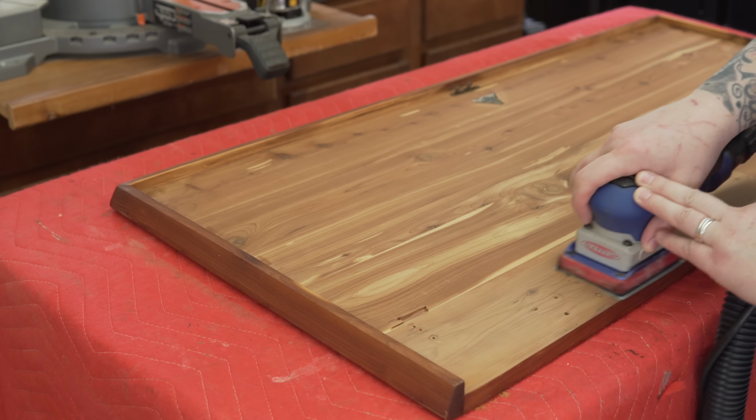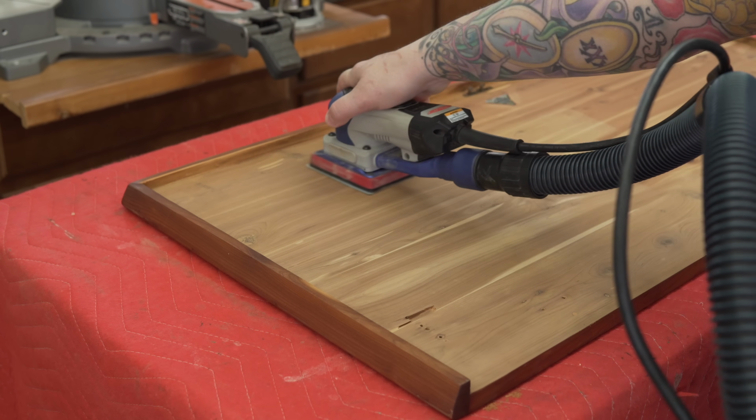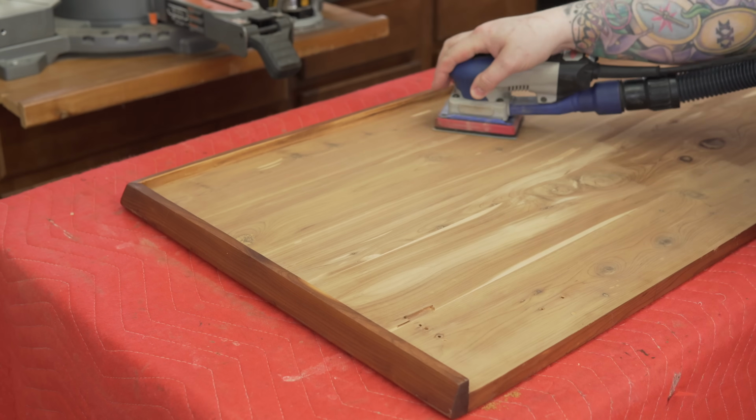Now there is one little chunk of wood missing here. I'm going to add some wood filler to that later on, just so that nobody snags their clothes or catches their finger on it.